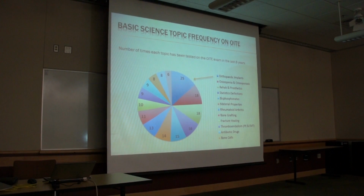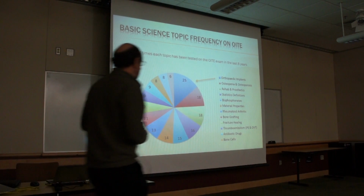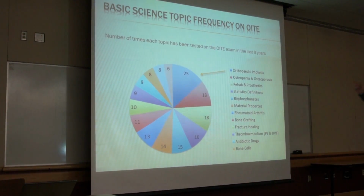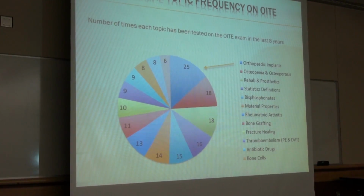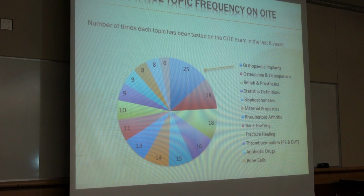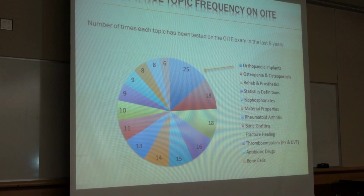And there are some surprises here, I think, particularly about what is low on the agenda. Fracture healing was interesting to me in that it's so low. But let's look at it from the top. Orthopedic implants represent about 12% of the questions, or 25 times in the last 8 years, followed by osteopenia and osteoporosis, and surprisingly by rehab and prosthetics. And fourthly, of course, stat definitions.